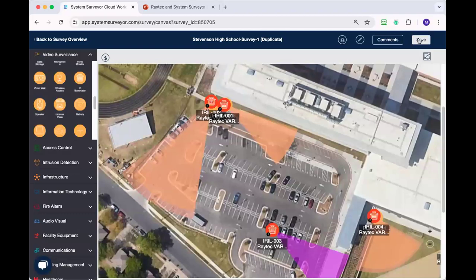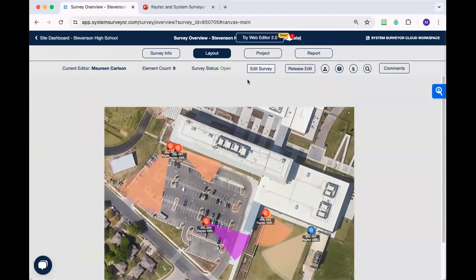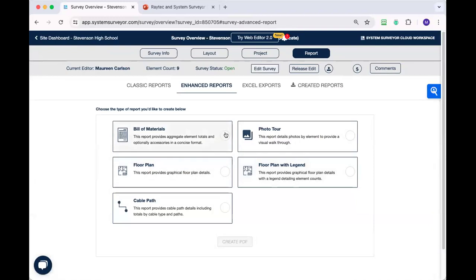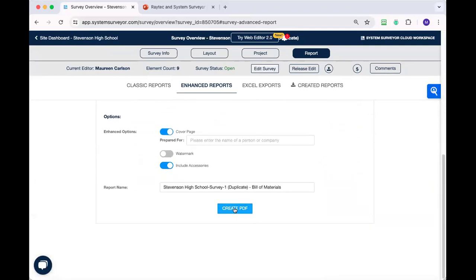Sure. Okay, so I'm going to hit save one more time, just to make sure we have it. I'm going to go back to survey overview. A lot of people would put this actual design in a proposal, which is one of the reports, not the one I'm going to show you right now. I'm going to actually show you the bill of materials. You're going to click that, and there are some different options. You can take it out in PDF or Excel. I'm just going to keep it simple.